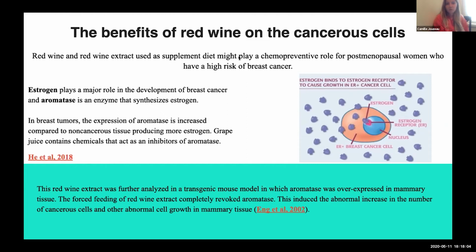And they found that grape juice contains chemicals that act as inhibitors of aromatase. So they used that on a mouse model in which they overexpressed aromatase in the mammary tissue, and the force feeding of red wine extract completely reversed aromatase's effects, which induced the abnormal increase in the number of cancerous cells and other abnormal cell growth in mammary tissue. So it showed a pretty good benefit for the cancerous cell.